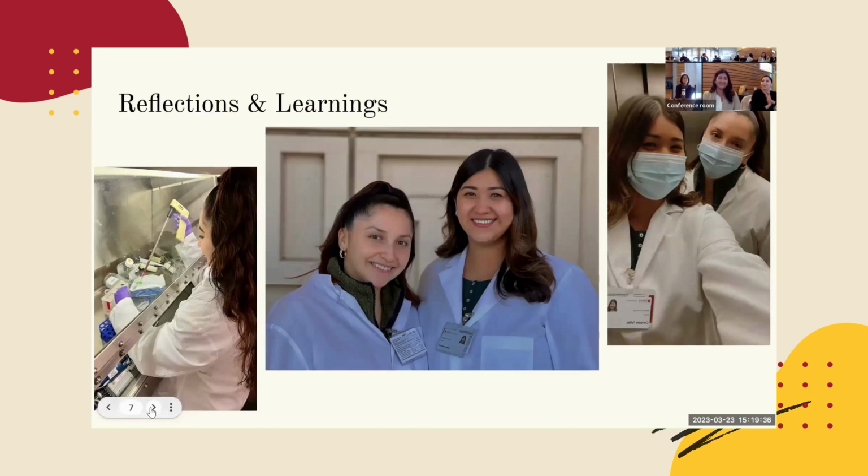On to our reflections and learnings. This was an amazing opportunity for the both of us, our first internship, and we were able to learn a lot of new skills, gain a new friendship with each other, as well as with Neil, also taking place in the practice lab. So do you have anything you want to add?